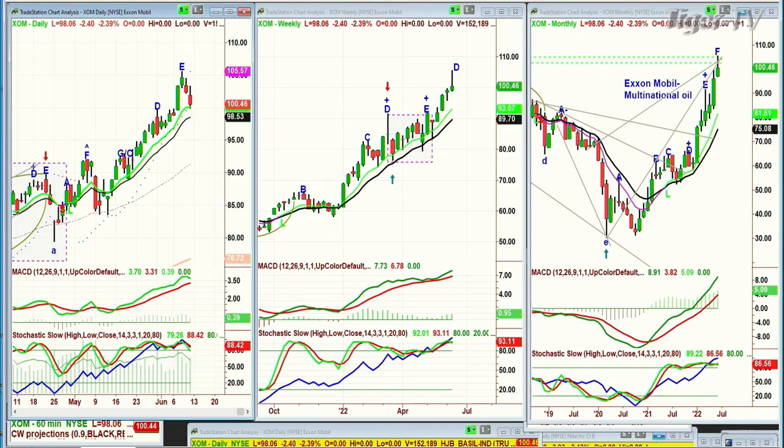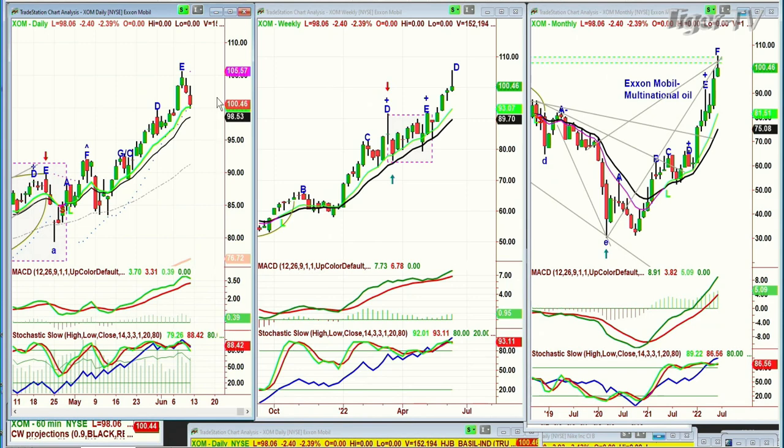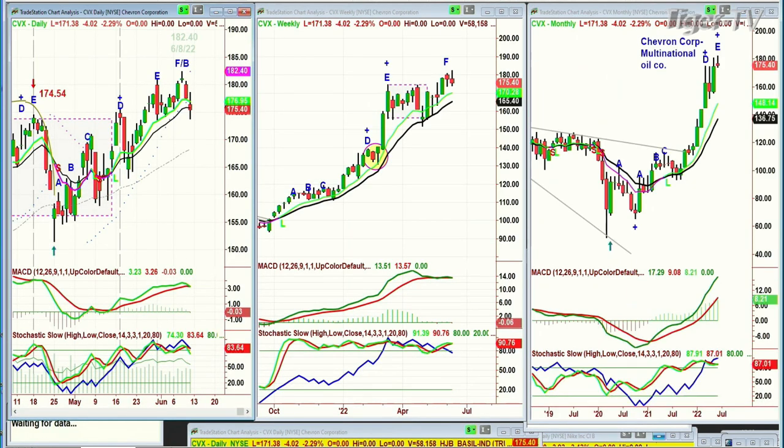Excuse me. Peak E on ExxonMobil. Everything else still very positive. Could have a high-level consolidation. But I am looking at this and saying CVX, Chevron, peak F with a doji candle high at 182.40 on the 8th of June. I think that we could start to see a bit of a pullback.